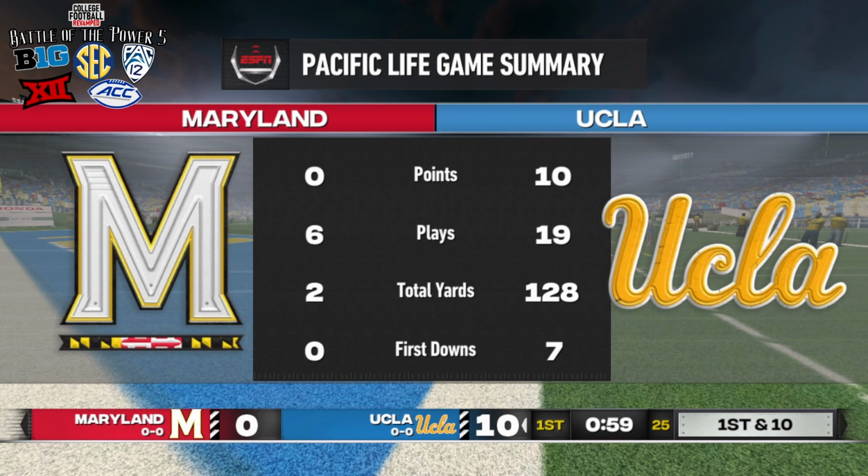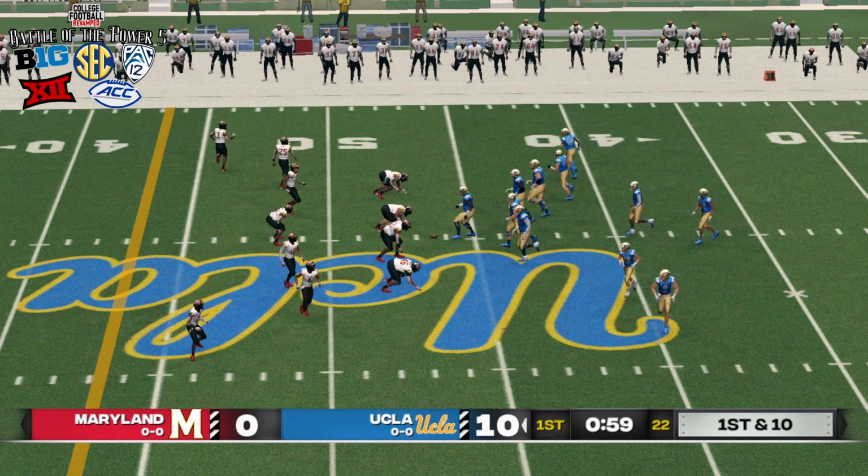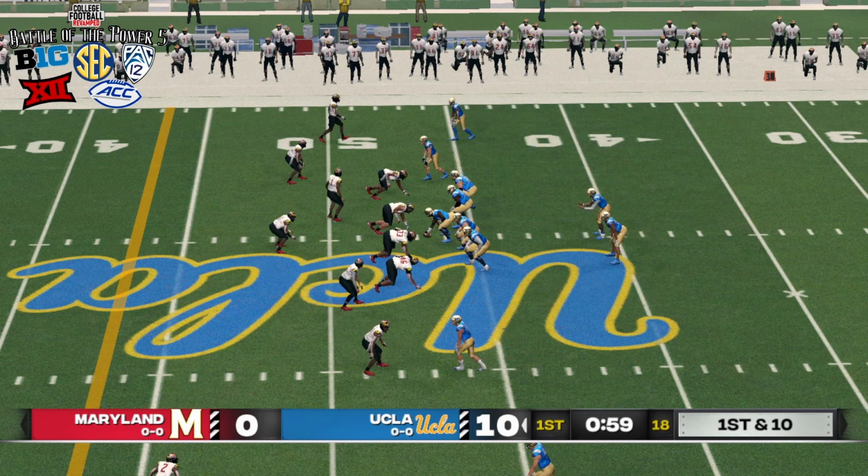UCLA's got a great offensive game plan. Well, they are off to a great start. And sometimes you lose your focus when you start this fast. I think a challenge for them is just to maintain what they've done up to this point and keep their foot on the accelerator. So now the offense comes back out, hoping for the same success they had on their last drive.